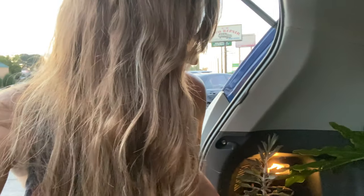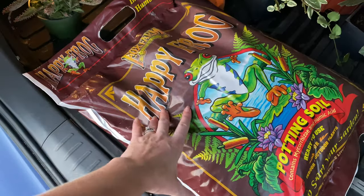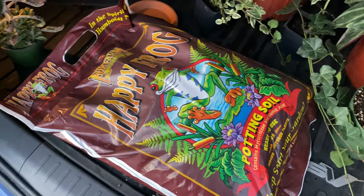Other, I don't know what I'm gonna do with it. Pork, houseplant, I don't know. And then I got some English ivy. Beautiful. And then I got some Fox Farm Happy Frog potting soil. I'm gonna try that.